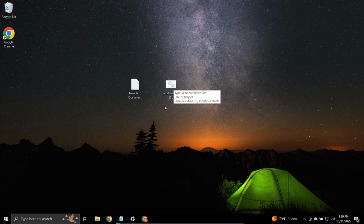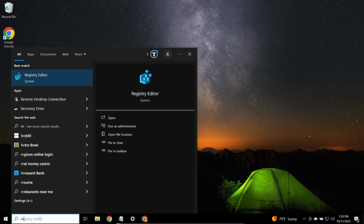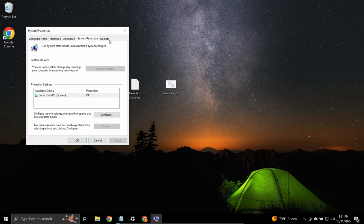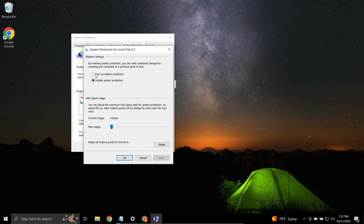Before doing this, it's always good to create a restore point. So I'm going to come down here and type in restore point. I'm going to go to Create a restore point. Now by default, System Restore is not turned on, so I'm going to select local drive C here. I'm going to go to Configure, and then I'm going to go to Turn on system protection. I'm going to click Apply.